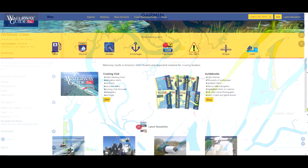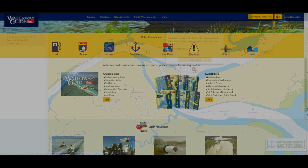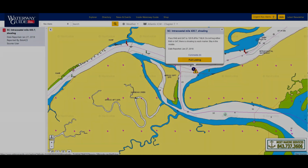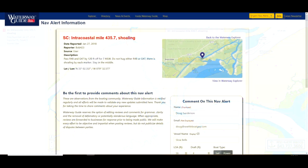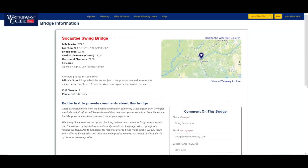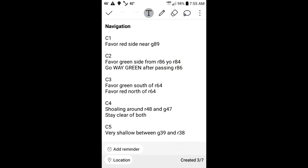If it's an anchorage, I'll try to pick out one or more possible anchoring spots. Now comes the homework. I get on the waterwayguide.com website, and for my intended route, I'll identify any caution areas listed on the Waterway Guide web pages. I ignore some caution areas, such as missing markers. The items of interest to me are shallow water areas and bridges that need to open before I'm able to pass through.